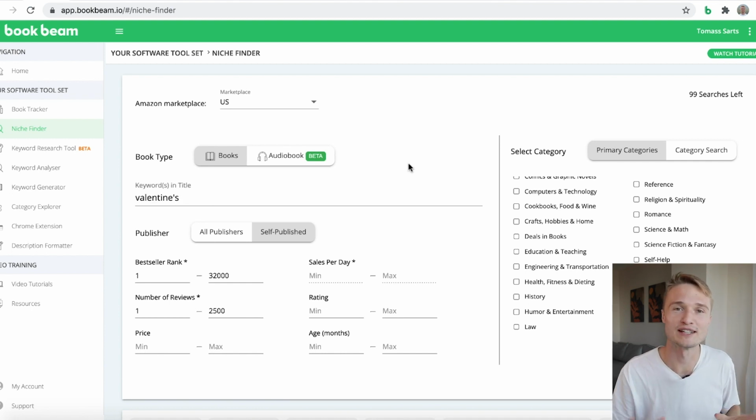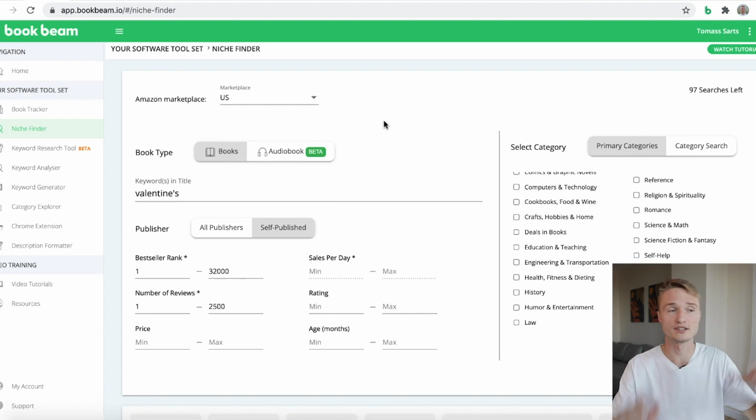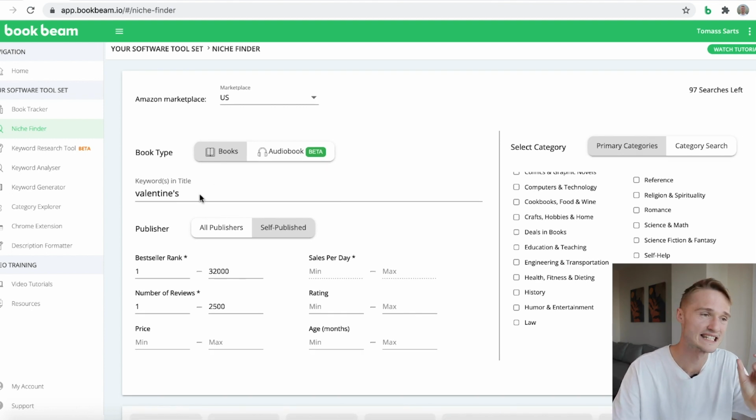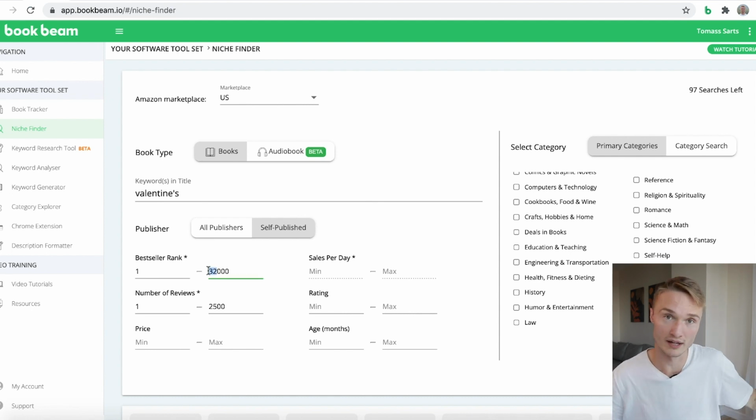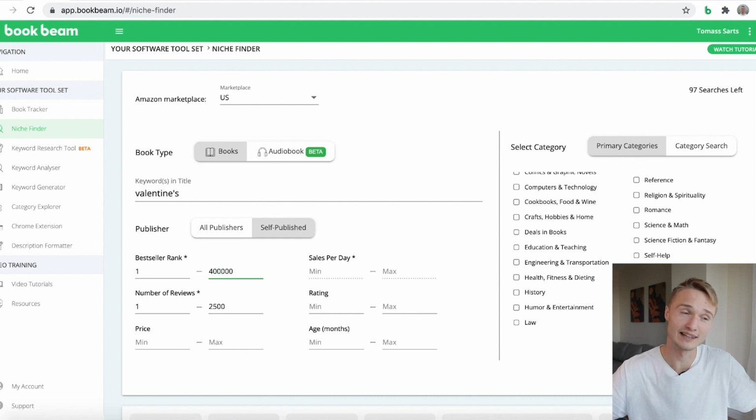So to wrap up our search, let's look at the two seasonal events or holidays, which is Valentine's Day and St. Patrick's Day. Let's search for what kind of book ideas there may be for these two keywords. I'll search for books that have Valentine's in the title, and because we're still quite a ways away from Valentine's Day at the time of recording, I'll also expand the bestsellers rank really high. So I'll search for books that currently have a bestsellers rank of 400,000.